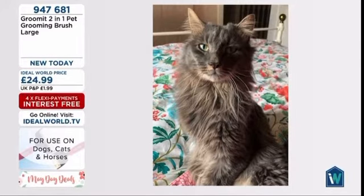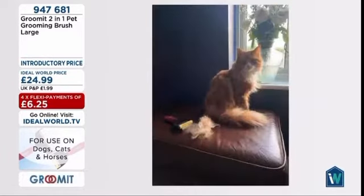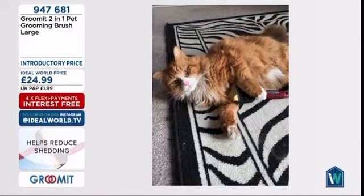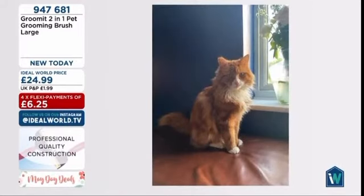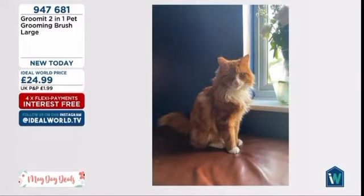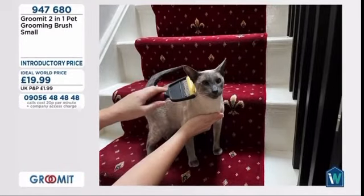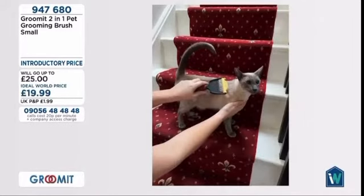Now, indoor cats, as Chaz, our producer, loves his cat, shed all year round. Now, this is a problem for anybody that's got a poodle, a Shih Tzu, a Labrador, a Golden Retriever, a Dalmatian. But actually, if the coat isn't clean, it can lead to problems with allergies. Now, we're going to show you this Groomit brush. Now, this has been going for over 15 years.